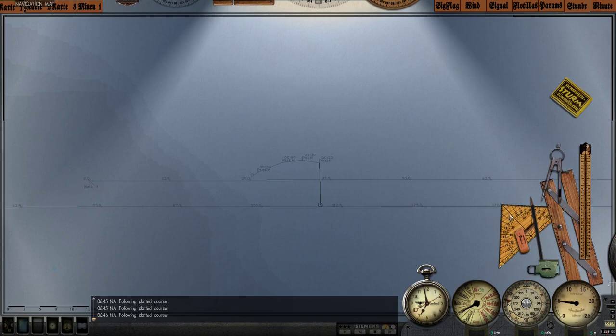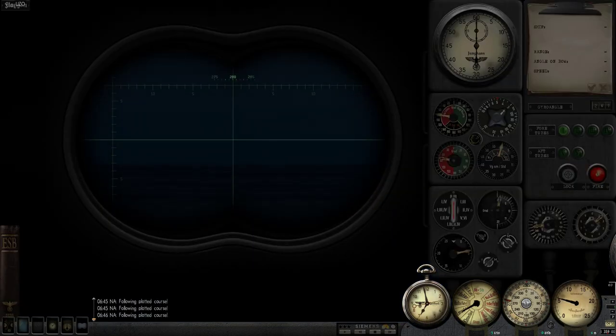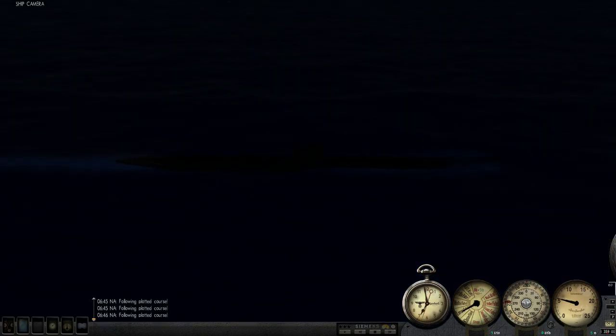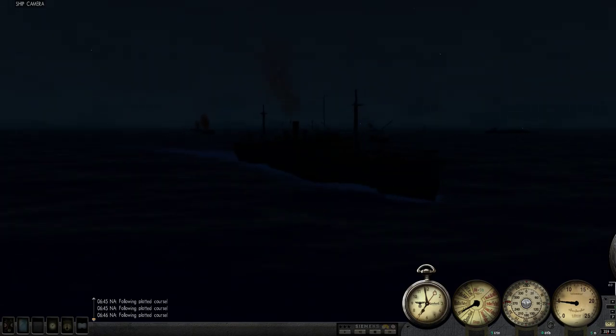Holy crap. Oh yeah, there she comes. That's nice. Let's have a look. Oh yeah, look at that. One juicy merchant vessel after the other. And oh, look at them. A tank transporter, nice. A tanker.